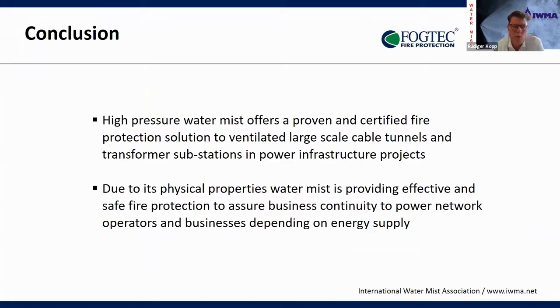So what these two case studies shall show is that water mist technology offers a proven and certified solution for ventilated areas, cable tunnel areas, transformer substation areas. Due to the physical properties of water mist, it provides a very effective system. It has a very high cooling effect, so it creates a safe environment for people in the area and meets the requirements by operators to have as short downtimes as possible, with an environmental and sustainable technology.